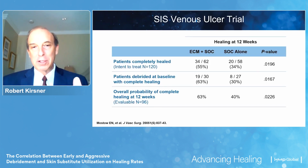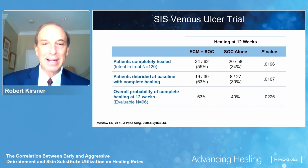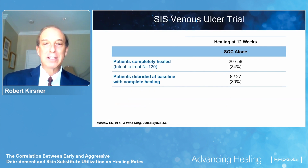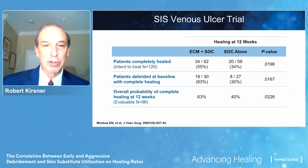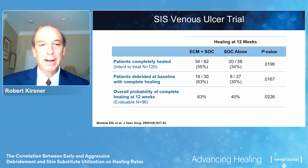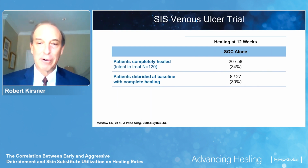And this was the study, but what I wanted to highlight here was the group that got standard... excuse me, let's go back for 1 second here. First, I want to look at the extracellular matrix that was applied, and you could see that there was improved healing if patients got debrided compared to those that didn't get debrided. But then I want to look at the standard of care for a second.